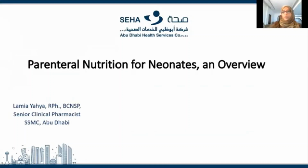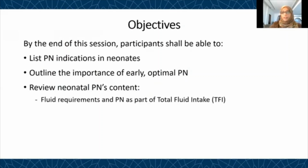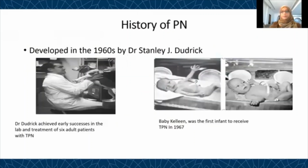So, parenteral nutrition for neonates, an overview. By the end of this session, we shall be able to list the parenteral nutrition indications in neonates, to outline the importance of early optimal parenteral nutrition, to review the neonatal parenteral nutrition's contents, the fluid requirements, and PN as part of a total fluid intake in babies, the energy requirements and non-protein energy, the macronutrients, the electrolytes, the minerals, and the micronutrients.